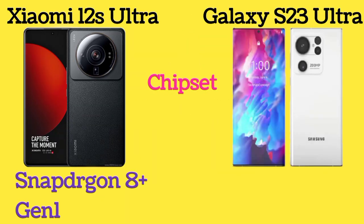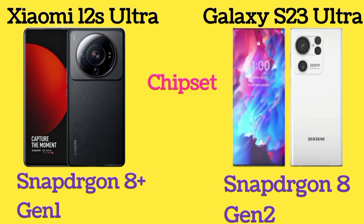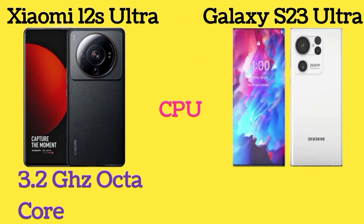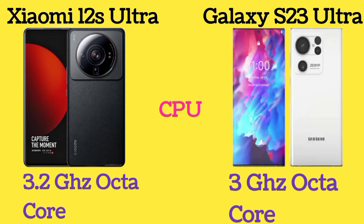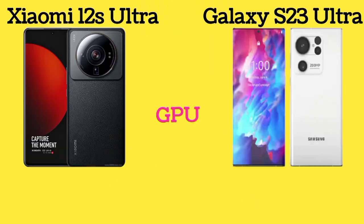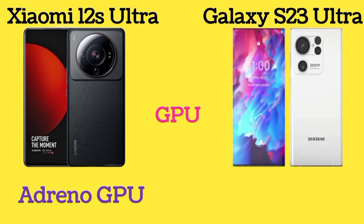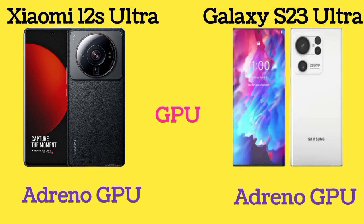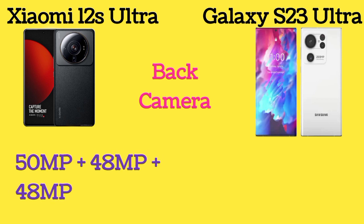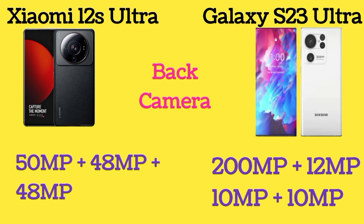Xiaomi 12s Ultra has Snapdragon 8 Plus Gen 1 chipset and Galaxy S23 Ultra has Snapdragon 8 Gen 1 chipset. The CPU processor of both Xiaomi 12s Ultra and Galaxy S23 Ultra. GPU of both Xiaomi 12s Ultra and Galaxy S23 Ultra is Adreno GPU. Xiaomi 12s Ultra and Galaxy S23 Ultra both phones are dust resistant.